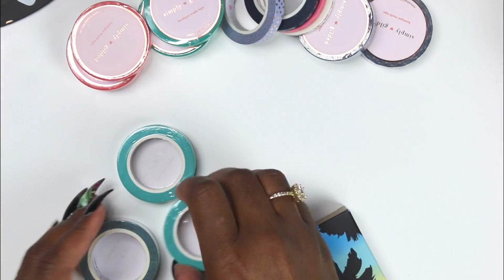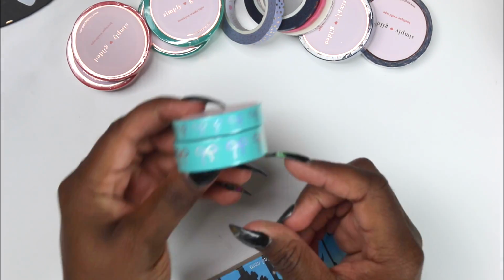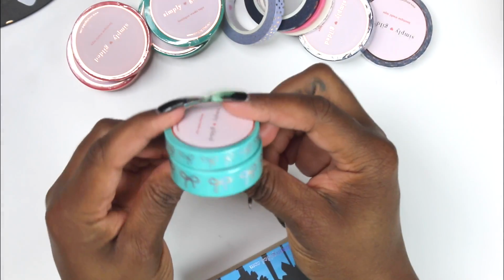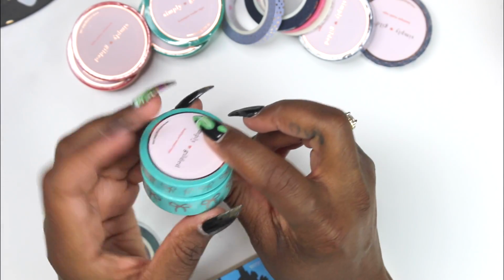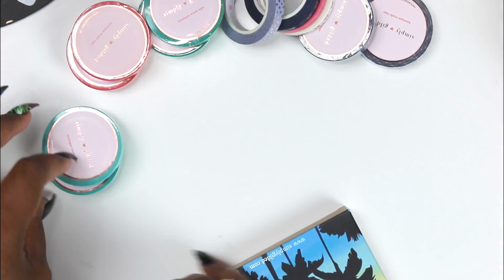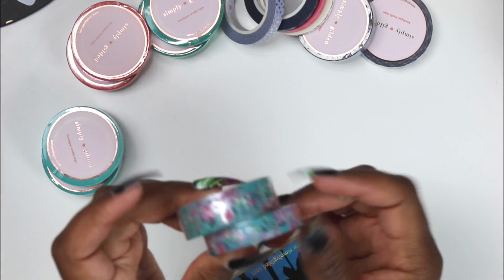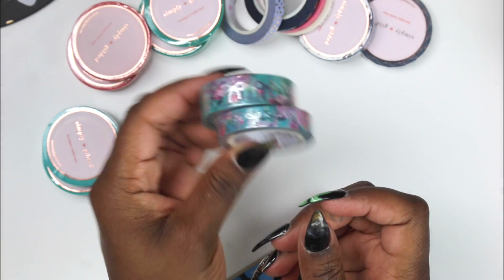So I'm going to sit that over there. And then I just got some of this holographic. This is so cute. This blue, I believe this is like the aqua color. I'm not 100% sure, but I believe this is aqua. And then this was a floral aqua color with purples and pinks. This is so cute to me. And it's silver based. So those ones are going to go, well, I have mostly gold, so those silver ones will come in handy.